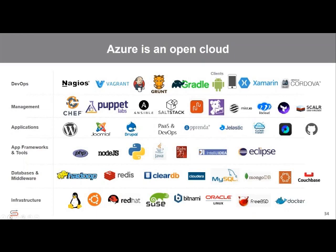There was a time when we talked about Microsoft, the perception was, oh, it's all Microsoft products. Not anymore. In Azure, we support all types of products, including infrastructure, database, middleware, app frameworks, application management tiers, DevOps tiers, with the various third-party and open source platforms. We are extensively putting big teams to build that ecosystem, where we support a whole bunch of infrastructure and the mechanism to support all these third-party products on Azure infrastructure.